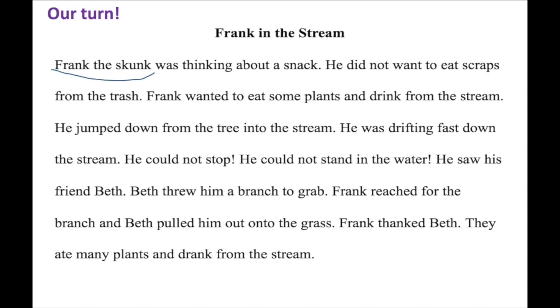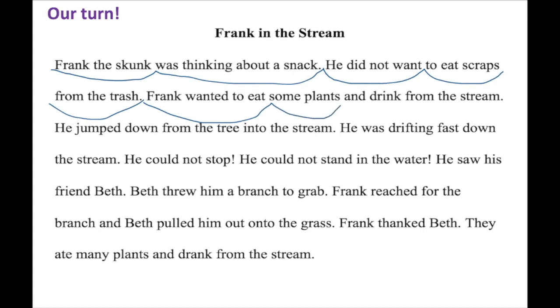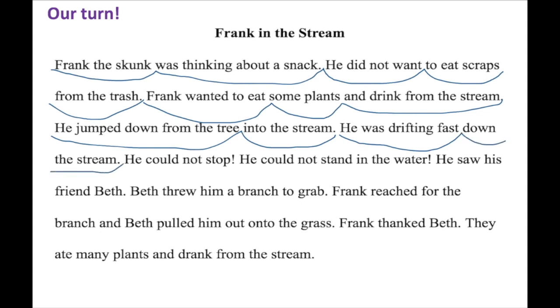Frank the skunk was thinking about a snack. He did not want to eat scraps from the trash. Frank wanted to eat some plants and drink from the stream. He jumped down from the tree into the stream. He was drifting fast down the stream. He could not stop. He could not stand in the water. He saw his friend Beth.